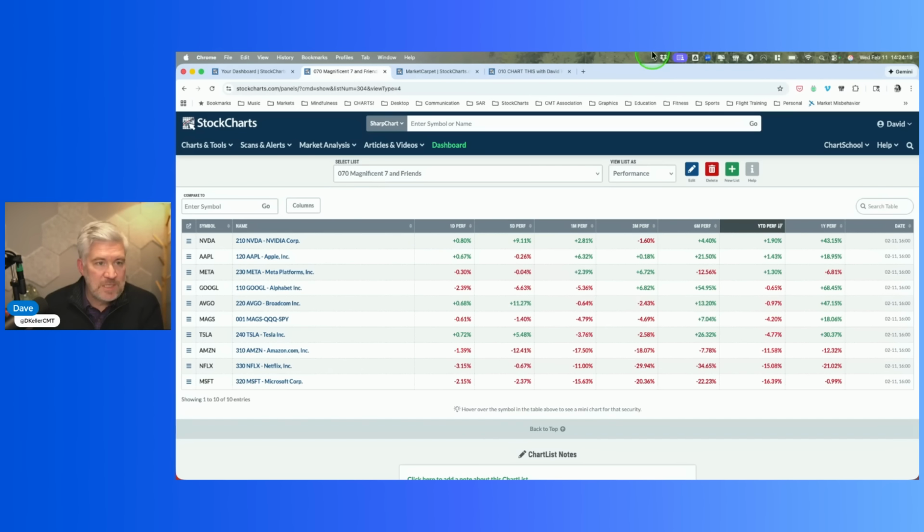I'm sorting this table at the moment in year-to-date performance. Note that only 3 of these stocks are up year-to-date: NVIDIA, Apple, and Meta. All the rest of these names are actually down on the year, and Microsoft, the worst performer, is down over 16% so far in the first 5-6 weeks of 2026.